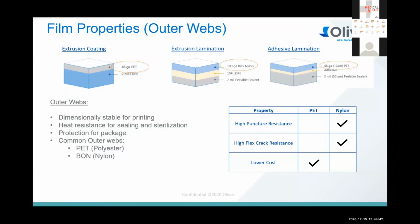The outer web, which is dimensionally stable for printing, can be a polyester or a nylon, a biaxially oriented nylon. These are the most common types of outer webs. You can see the table on the right. It shows the properties where PET is used and nylon is used. Nylon is typically used for high puncture resistance and high flex crack resistance, whereas PET is used for abrasion resistance and in cases where lower cost is preferred.